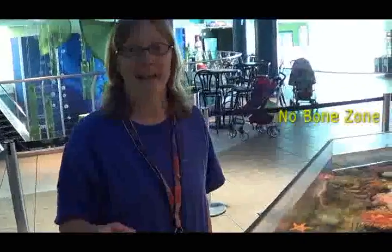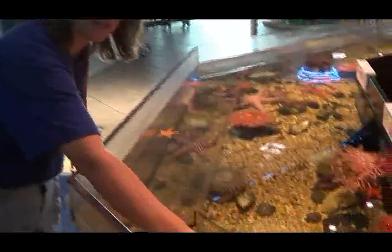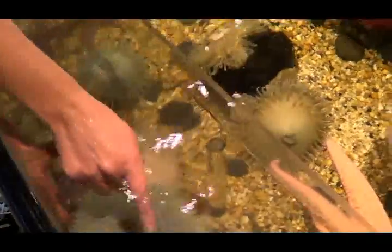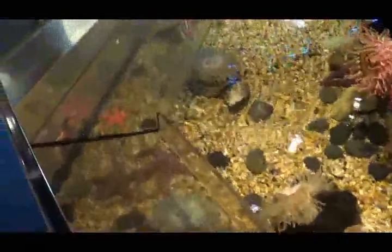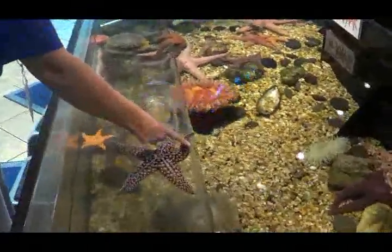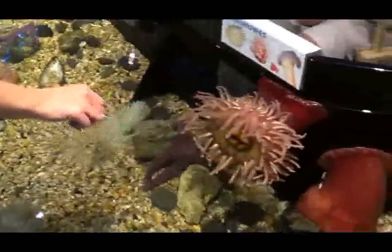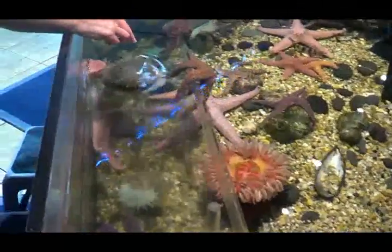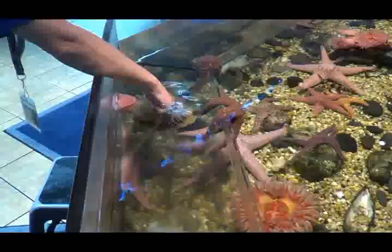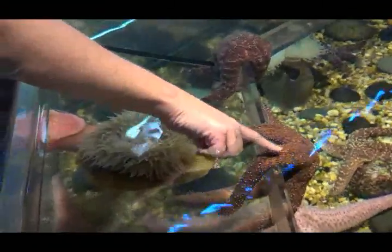Aquarium, you can actually get a hands-on experience. There are stingrays to touch, and here if you look in this tank, there are also some gorgeous starfish and some anemones. If we work our way down farther, we'll see some really unusual looking ones. Look at that pretty pink guy over there. Got some more here. You can see they're really calm, they're really used to it. You just touch them very carefully with your finger.